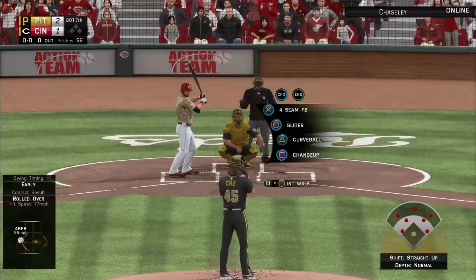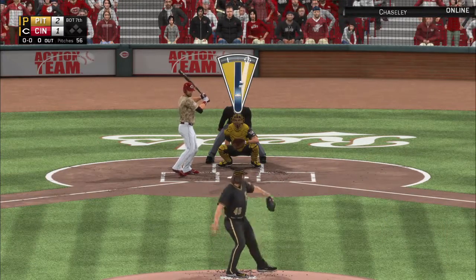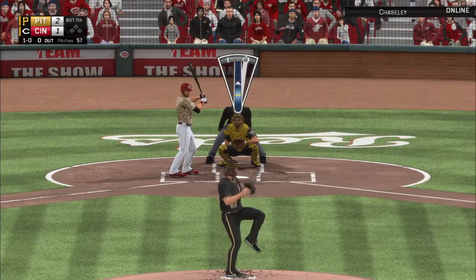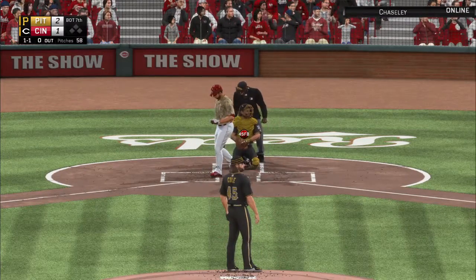Andre Ethier will step in. He's lined out and grounded out in 2 trips. He seems to be seeing the ball okay, though, making some decent contact so far. He'll start him here with a changeup, but it's taken for ball 1. That one's going to find the seats. Strike 1.